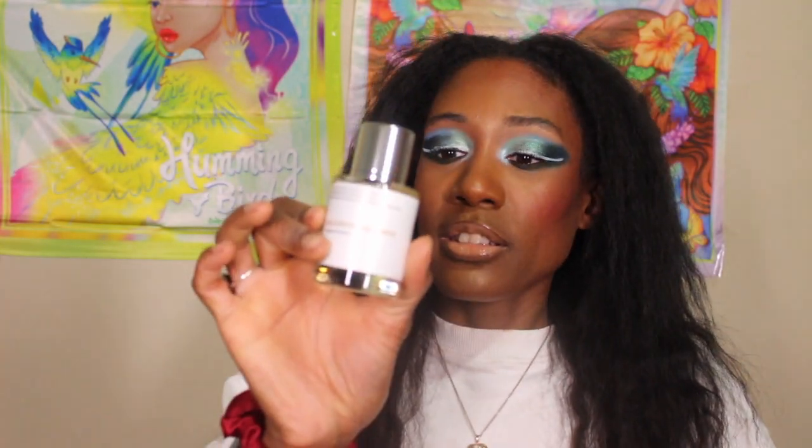So this is the packaging. Let's see what she smells like. Okay, I'm feeling it. I'm trying to figure out where to spray it though, because I guess I'll spray it on this side of my arm, so we can see what both of them smell like at once. Ooh, okay, I like that. Ooh, yes, I like this one a lot.